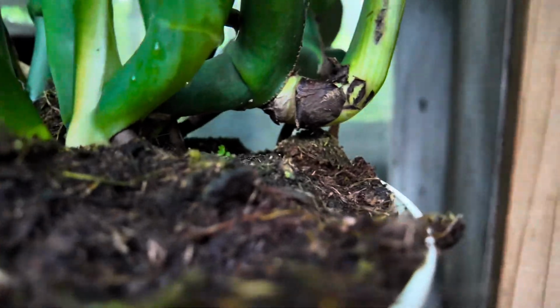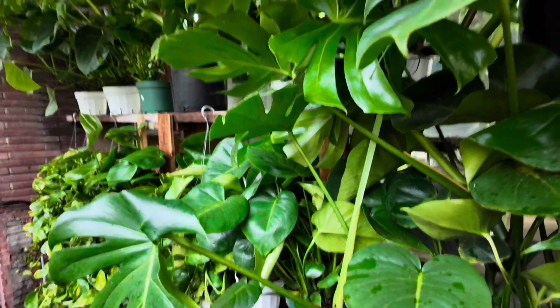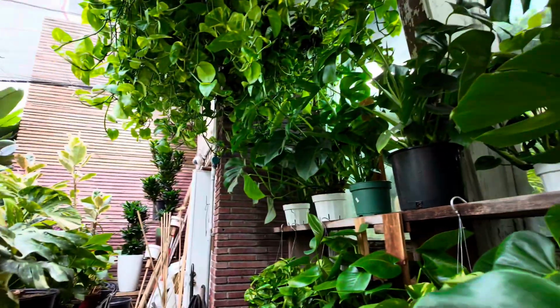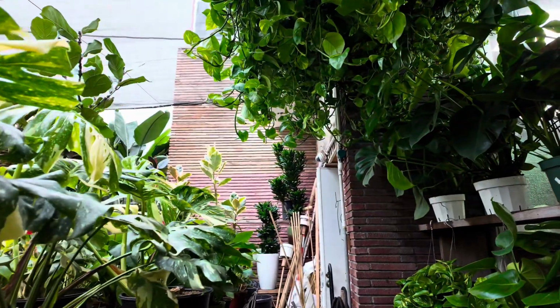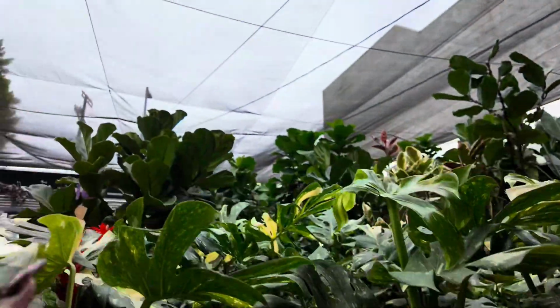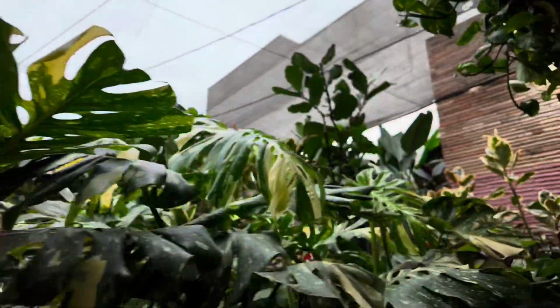And I don't know, let's see how much. I don't really care for the soil mix it's in, but obviously it works for them, so it works. So I feel it for sure. So many different types of pothos that are just hanging. We have more Thai constellations on this side, some with really dark leaves. And I like how these are outside just catching the natural sunlight.